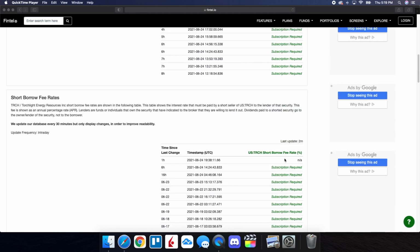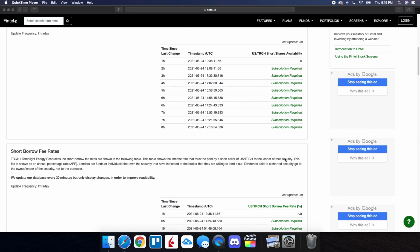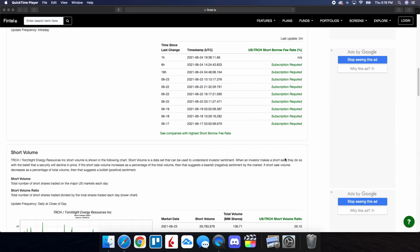But when I looked on iBorrow, it was as high as 649.7%. And they also had 300 shares available, and this was around 3 o'clock when this update did come out. So I want to make sure I bring that to your attention.